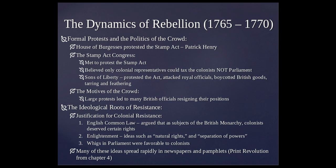They intimidated, they scared, they tore down stamp collector officials' homes and mansions and stuff like that, to the point where every single one, I think there were something like 50 different stamp collectors, all resigned. They were too afraid. They were unwilling to try to collect the taxes. And that's the Sons of Liberty operating in pseudo secrecy, but a lot of people knew who their big names were. And they're a terrorist group. Large protests did lead many British officials resigning their positions, like I said.